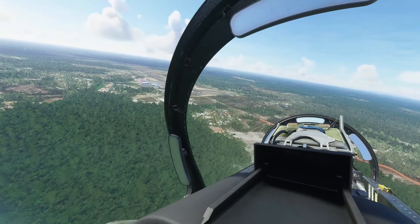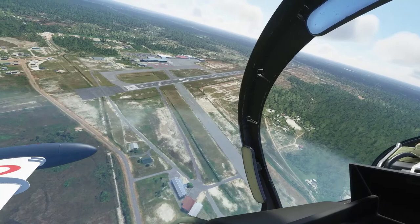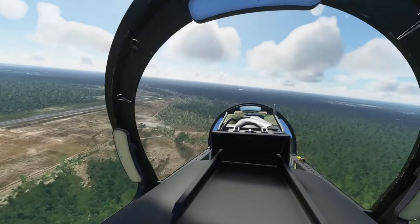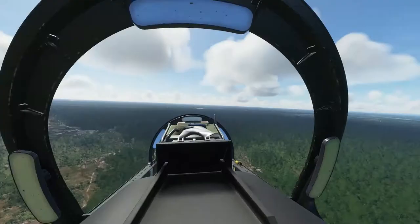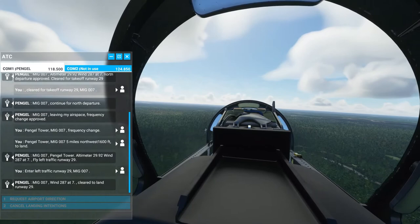Coming down to pattern altitude and speed. Thousand feet. Runway 29. Clear to land runway 29. Well, no landmarks out here. It's clear just to land runway 29. Pretty much green as far as I can see.